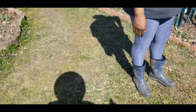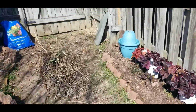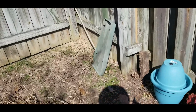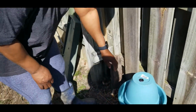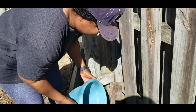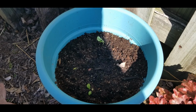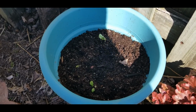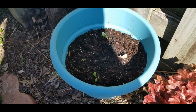So, Bern, let's start over here. First of all, Bern, what's in this pot over here? What kind of secret treasure you got over here, girl? What's in there? Oh, let's get in close and see. Oh, wow, it's doing good. I think it's cauliflower. Bernie thinks it's cauliflower. All right, we love some cauliflower.